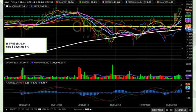Chegg, I've held this stock for 5 days and it's up 6%. Awesome. I am going to raise my floor on this up to the 20-day exponential moving average.